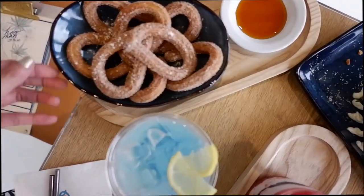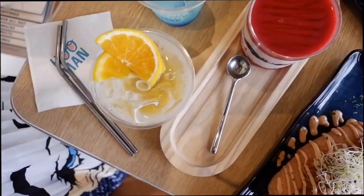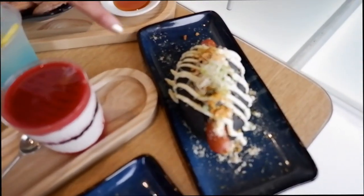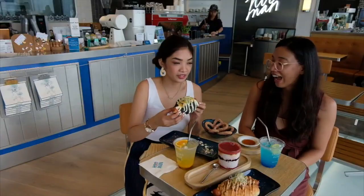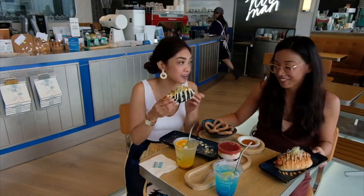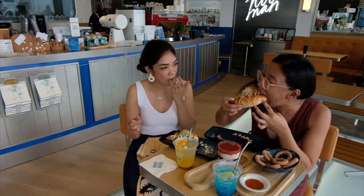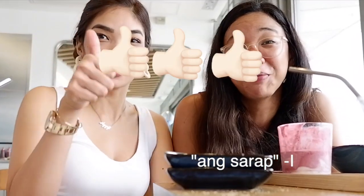This one is churro. Blue lemonade. Yellow mango soda. Acai mixed berry yogurt. This one is chihuahua. And then, poodle. Few inches later. Ang sarap. Lalo na sa pagkakas. Ang dami. Anong oras na ito? Dumatay.